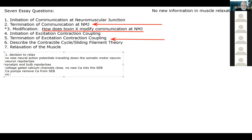Exocytosis. Yeah. No more. To state in there that the threshold is reached, or the resting membrane potential is reached, we could do that. Important too. The cell drops below threshold for voltage-gated channels. Sure, if you'd wanted to put that in there, that would be fine. So no more exocytosis of acetylcholine. All right, so there's no new acetylcholine into the synaptic cleft.